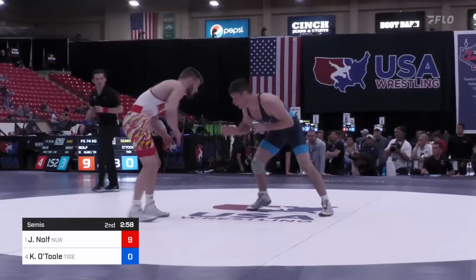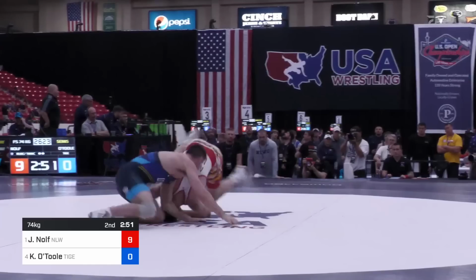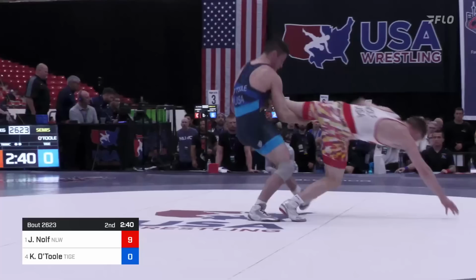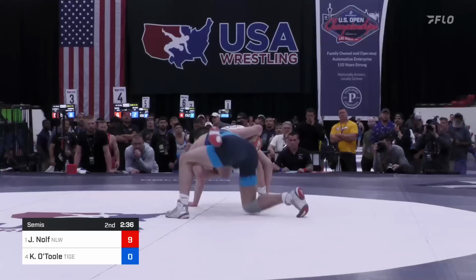Nolf working from this post quite a bit. Shot, Nolf. O'Toole clears the position. O'Toole in deep, his best attack yet. Elevates the leg of Nolf. And can O'Toole finish this takedown? Nothing yet. He needs that knee down. And Nolf defending.